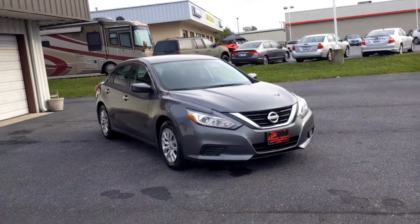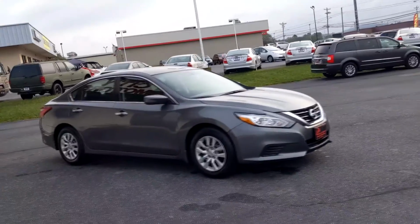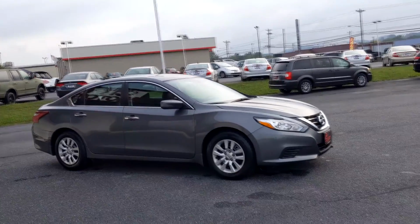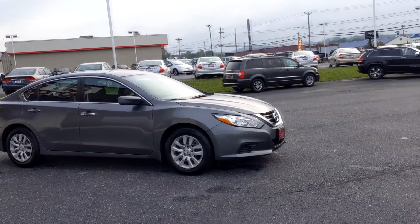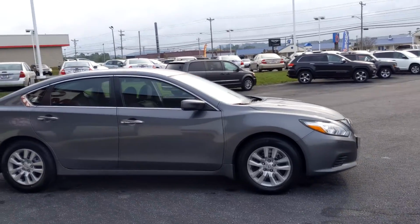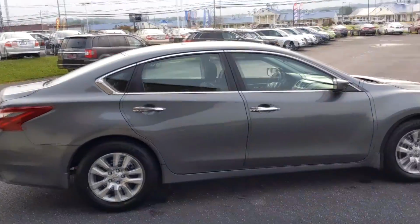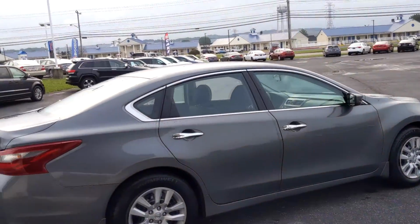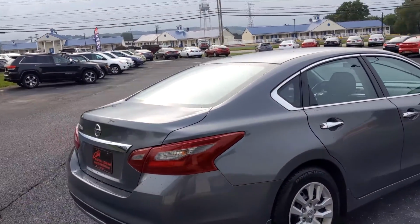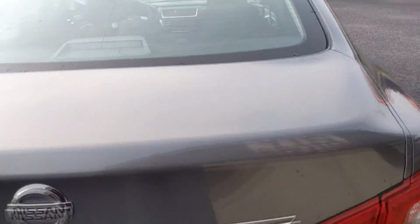The Altima, of course, has been one of Nissan's best-selling cars of all times. Very durable, very spacious, yet very fuel efficient. If you have never driven one of these, you're going to have to get in here and take it for a drive. These things are very, very impressive. Again, extremely efficient for the car this size. You're looking at 37 miles to the gallon. This thing comes with all the goodies you could want.